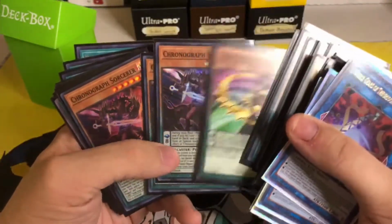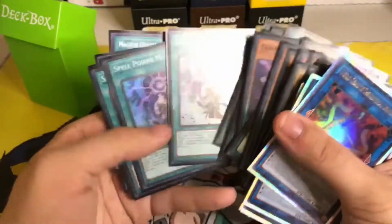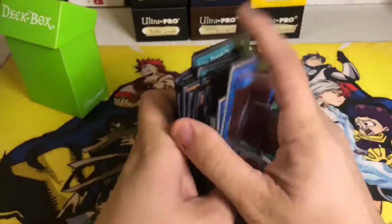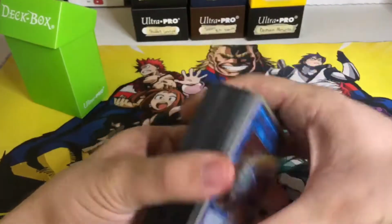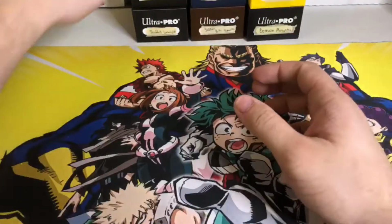I added, like, you know, Time Gazer, Chronograph Sorcerer. I think this deck actually has changed the most since I profiled it, and I haven't profiled it since. But, of course, maybe one day I will profile it when I decide it's actually good enough to show off.